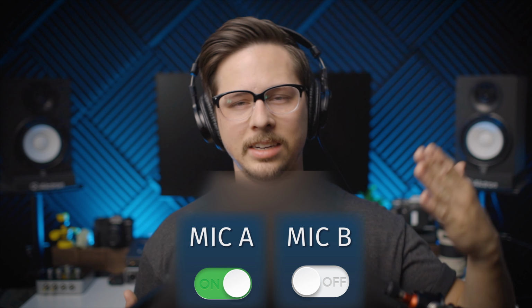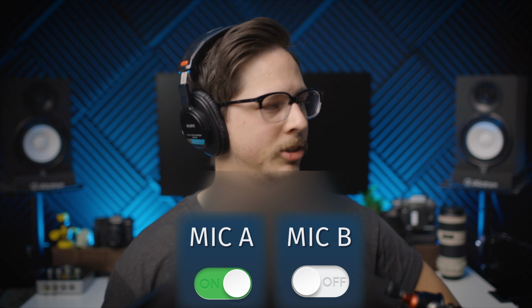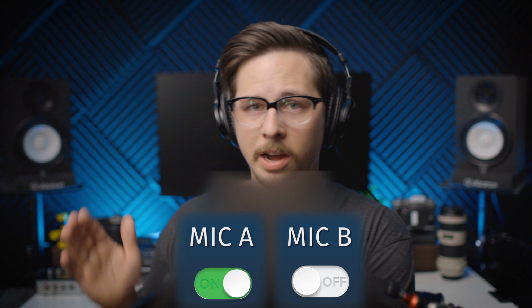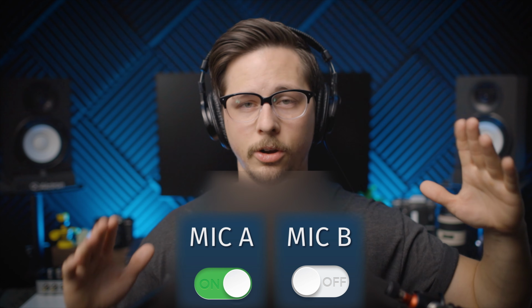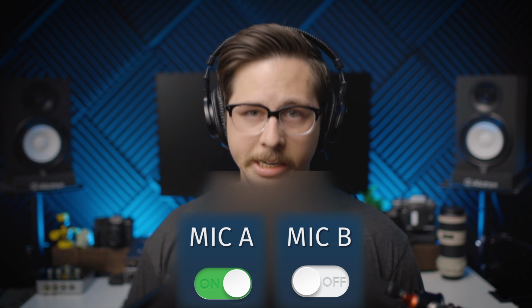And where you plateau and start to get a diminishing return, God, I used the term. But that bump in quality as you pay more just becomes more minimal, is basically what I'm saying. A $5 microphone compared to a $100 microphone, it's going to be night and day. The quality is going to be substantially better. You got your money's worth.